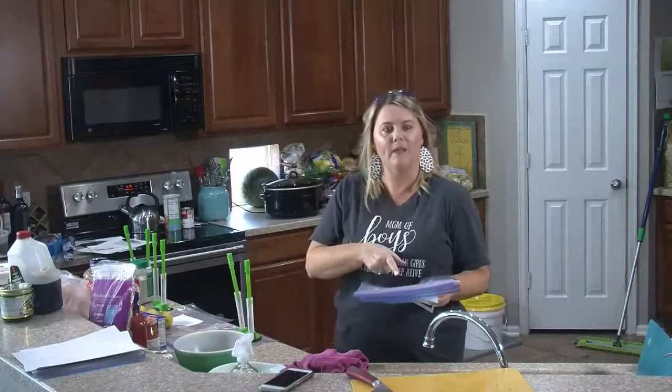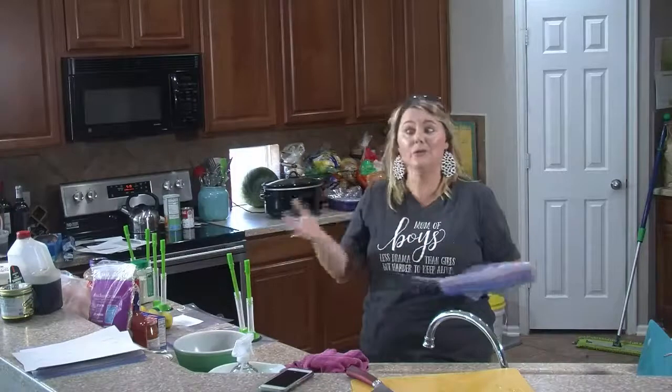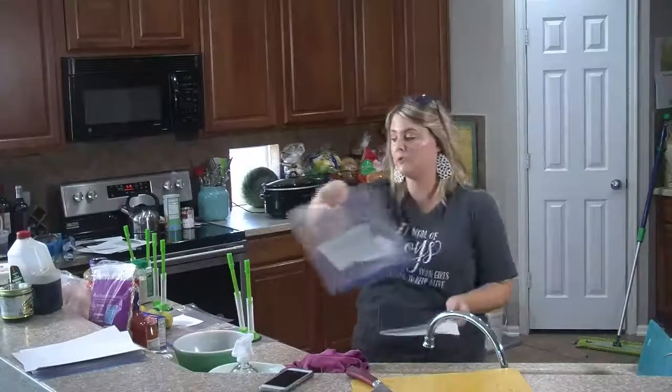Did I already say meatloaf? We're making a crock pot meatloaf. And if you don't want to cook it in the crock pot because you think that's creepy, then don't cook it in the crock pot. You do it how you want. You can pop it in the oven. But the instructions are all for crock pot.